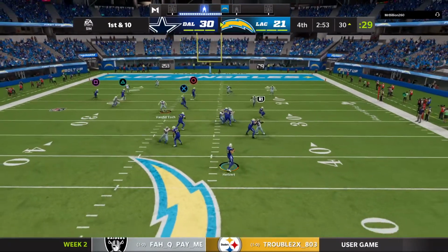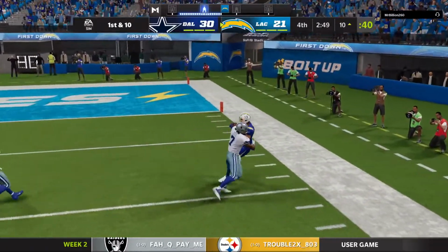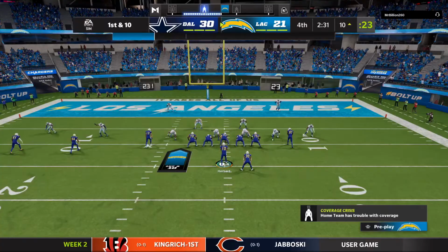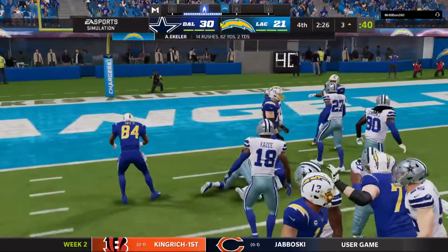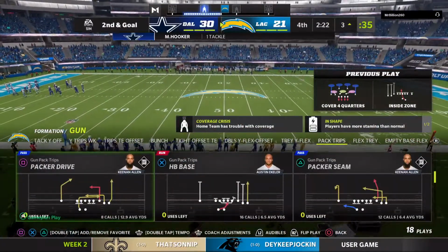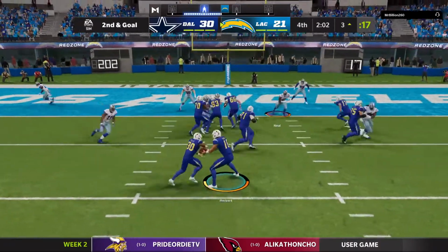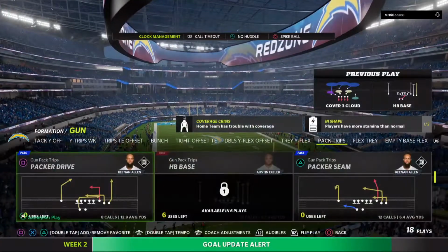On 1st and 10, Herbert, going back to Allen. He's got him again. And he's taken down, but not before reaching the 10-yard line. Back-to-back receptions for him, and it's another first down. They go back to the ground now with Eckler. And he maneuvers his way down to the 3-yard line. A nice pickup of 6 there to get him closer to the end zone, and it'll be 2nd and goal. 6-yard pickup brings up 2nd and goal. Eckler again. And they will stop him after a fairly minimal pickup.